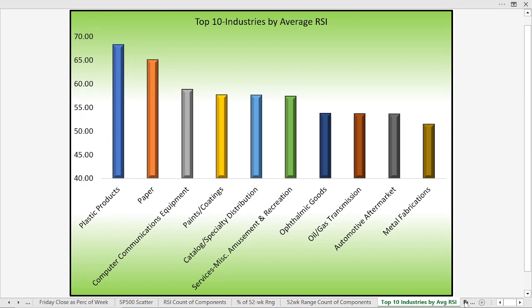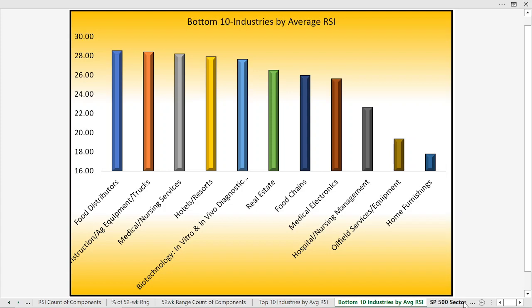Here we see the top 10 sectors found in the S&P 500, ranked by relative strength. The strongest sectors: plastic products, paper, computer communications, paints, catalog supplies. Doesn't seem like there's any general or specific theme, I should say. If you take a look at the bottom 10 sectors in the S&P 500: home furnishings, oil services, real estate, hotel resorts. A lot of these names were found in last week's report as well.